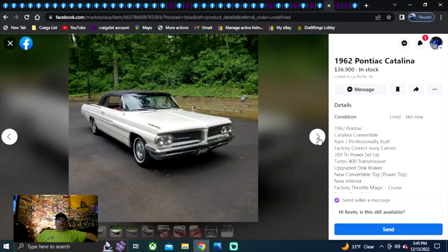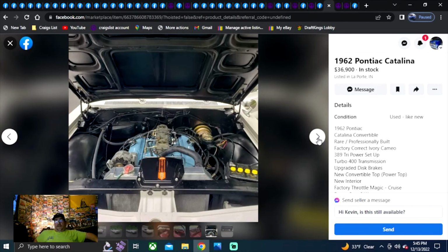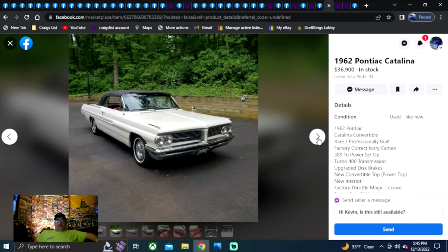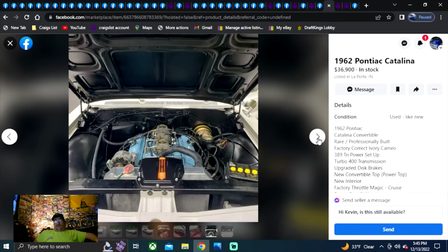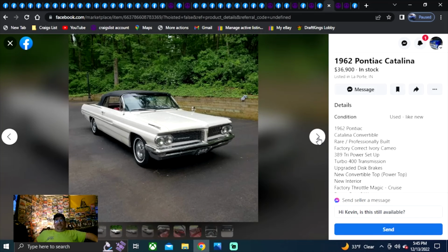And it's listed in Indiana. Sure enough. Doesn't say how long it's been on here, so I'm guessing it's been on here for a long time. Very beautiful convertible with tri-power carbs on this one as well. Got the tri-power setup. I'm liking it, no doubt. I'd probably rather have the one before it, but if the convertible's what you're after, there's a nice one. And again, it doesn't say how long it's been on here.